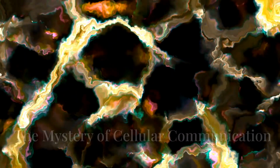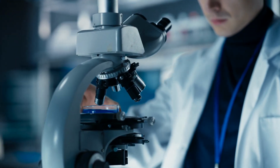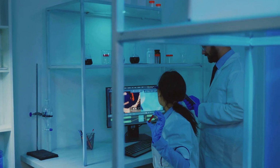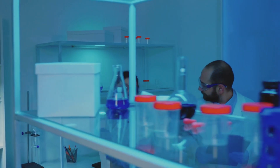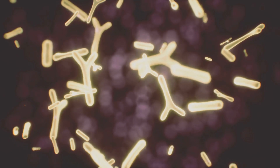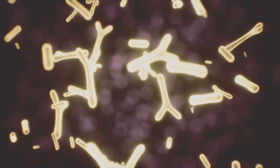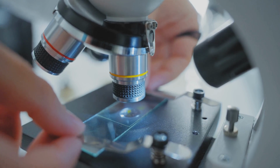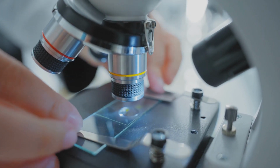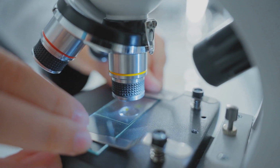Cells communicate in a variety of ways, using a range of signals and mechanisms to convey information. But have you ever stopped to think about how they actually do it? It's a bit of a mystery, and one that scientists have been trying to unravel for years. The challenge is that cells are incredibly small, and their internal workings are difficult to study. Scientists have to use specialized techniques and equipment to observe and analyze cellular communication, which can be time-consuming and frustrating.